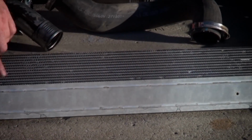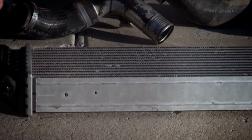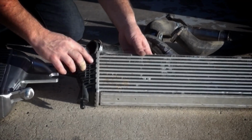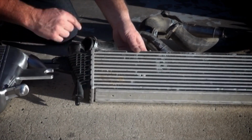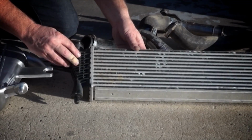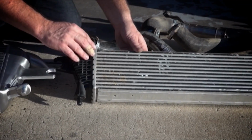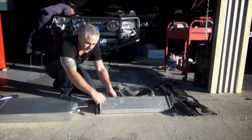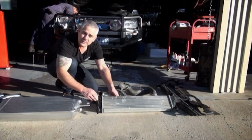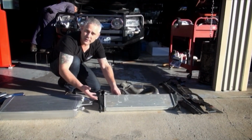It's quite efficient, but it's really fragile and prone to damage. That's why we recommend going with a bar and plate style core. The intercooler construction is a tube and fin core with a plastic tank, which is crimped on a header plate here. It has a rubber O-ring in there, but after long periods of vibration and off-road use, that seal will actually fail. You'll see evidence of oil leaking out of the corners, along the tube to header joint, and that's why these things aren't good in an off-road situation, or for reliability or for strength.